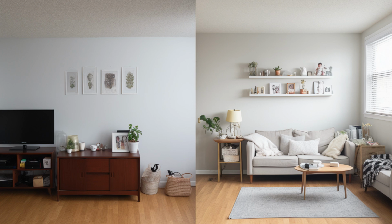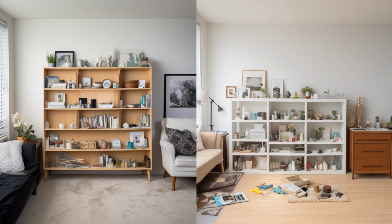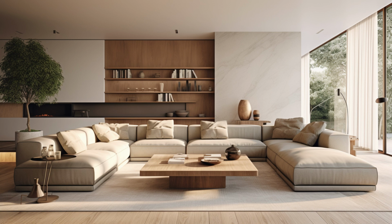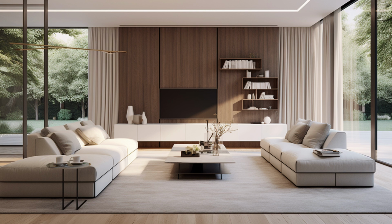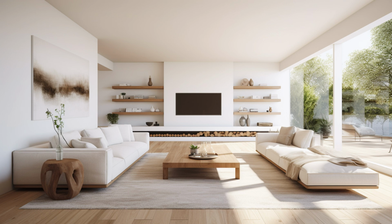Minimalism is all about simplicity, functionality, and creating a sense of calm and order. By adopting a minimalist approach to your home, you can create a space that feels open, peaceful, and free from clutter. Let's start by decluttering. Get rid of any unnecessary items and keep only what's essential. This will instantly make your space feel more spacious and organized.